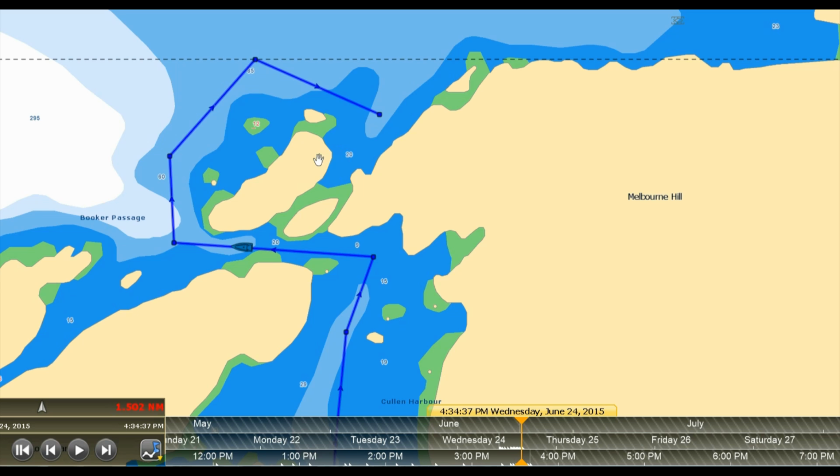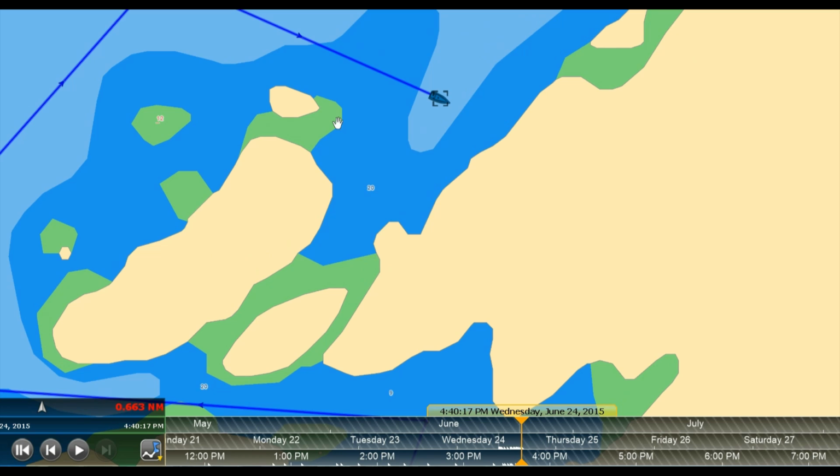There is a rock right here that's not exposed. It's not on this chart, but when we get in there a little closer, I'll show you where that is. This chart is not exactly right. This island is out of place. There's a rock in here. At low tide, it's only about 3 or 4 feet deep, so we're going to be careful about that.